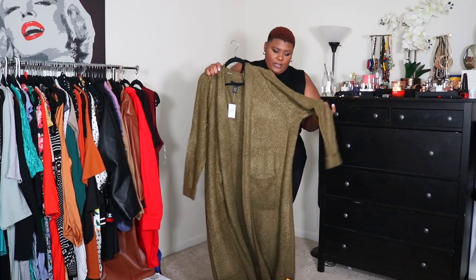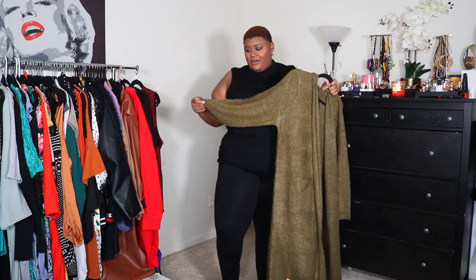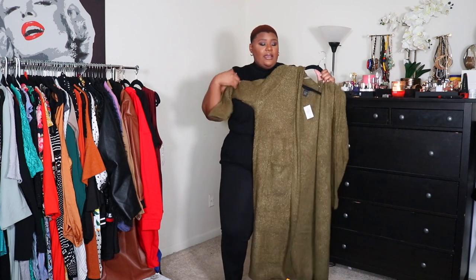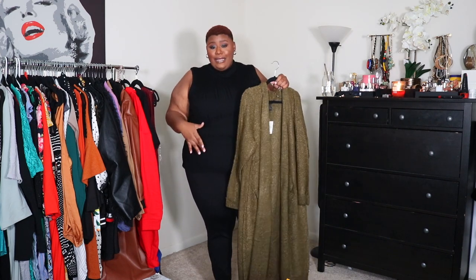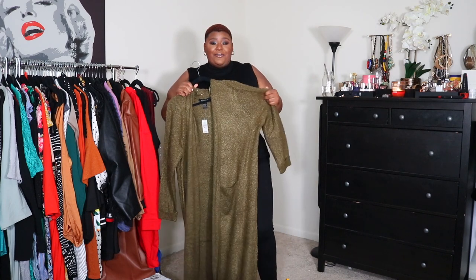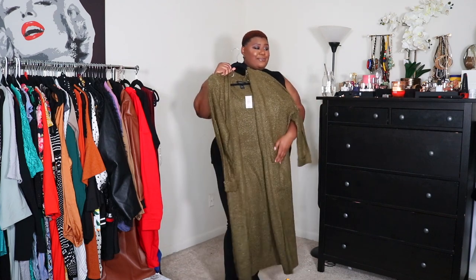All right, next item. So I picked up this long sleeve knit sweater. I was really intrigued with the color because I know I love olive. At this point, what color do I not love? It feels so freaking soft and it looks so comfortable. And I'm actually gonna pair it exactly how I was thinking about it, which is all black underneath, some cute boots and a cute hat. I feel like that's my fall uniform, but I absolutely love this. And it has pockets.